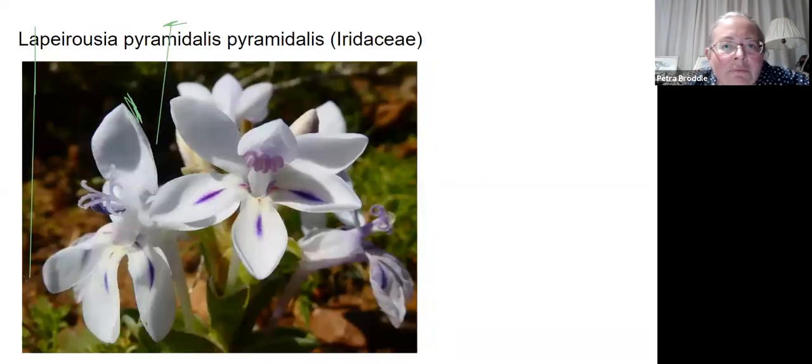And then this is one of my favorite. It's called a Lapeirousia. The flowers come out at angles. So the bracts which occur at the bottom, each one is a few degrees different. It comes out in a sort of a spiral. So when you look at it from the side, it looks like a pyramid. Hence the pyramidalis in its species-specific epithet.